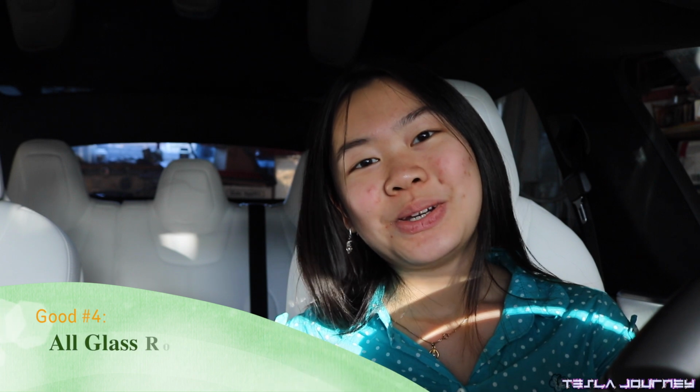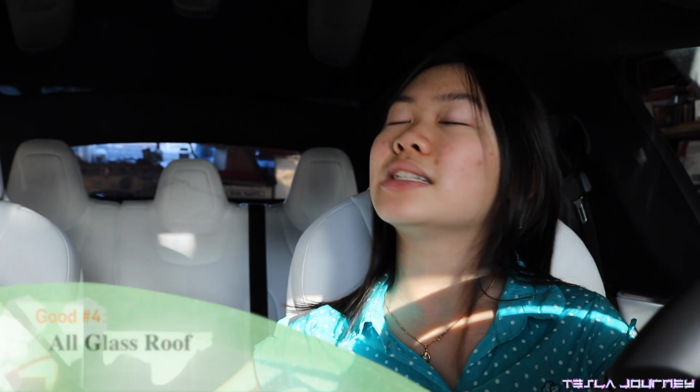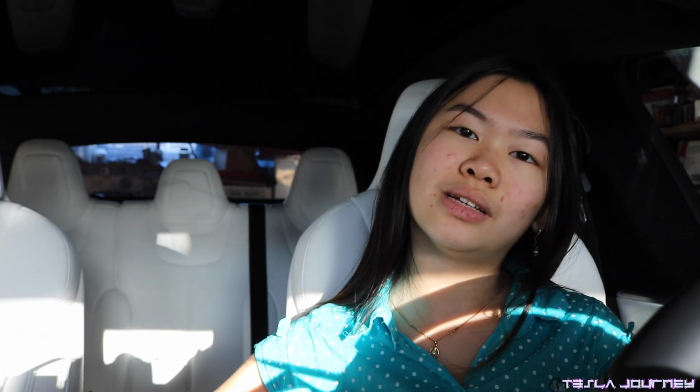And the last good thing about this car is the all-glass roof. I've actually gotten a couple of questions asking about the glass roof, how it's holding up, and whether or not it's leaked or anything. And to answer your question, it's held up great and no leakage whatsoever. A lot of owners, I've heard stories about having problems with leaking sunroofs, which is one of the reasons why my dad didn't want to get a sunroof on this car, besides the fact that we hardly use a sunroof.